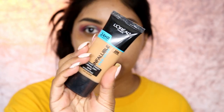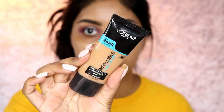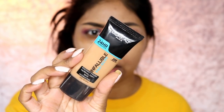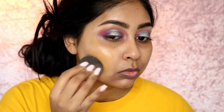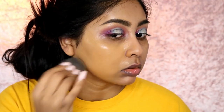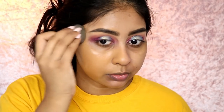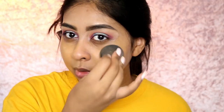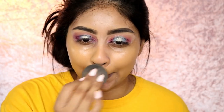Okay, so now for foundation, I'm going to use the Infallible Pro Glow Foundation by L'Oreal. This one's in the shade Caramel Beige. Just using my beauty blender to blend this all in. I'm slowly becoming this shade because this one's a little bit dark, but it's slowly becoming my colour, so I might as well use it during the summer. I've been getting really tan really quickly. Doesn't look like it on camera, but I am.